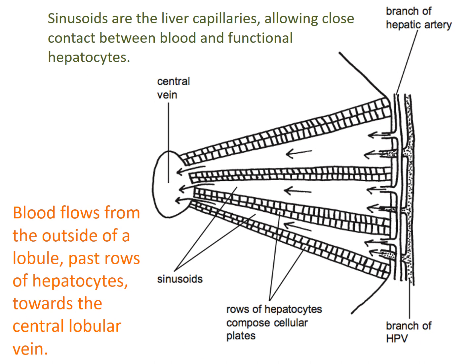What we're looking at here is a simplified slice of a lobule. So if I'd drawn this diagram properly, these would radiate all the way around the central vein, but I've just drawn one slice. And blood enters from small branches of the hepatic portal vein and the hepatic artery. So that's the blood going in. And the arrows indicate the direction of blood flow from the outside of the lobule towards the central vein of the lobule.